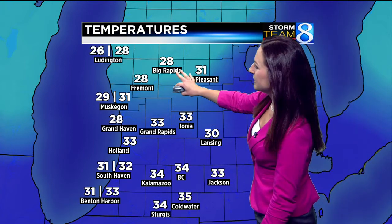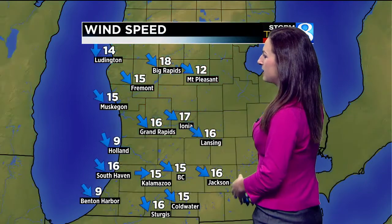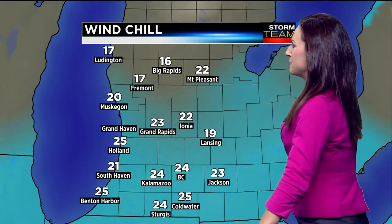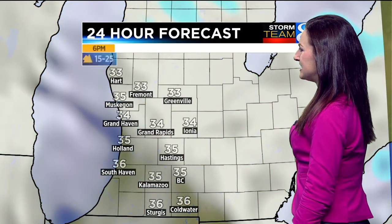33 now in Grand Rapids. At least we've broken the freezing mark. 28 in Fremont, a little bit farther behind. Same thing for Big Rapids, 34 apiece as you head down to Kalamazoo and Battle Creek. You have to factor in the wind, though, and we're going to deal with this not only today, but tomorrow as well. That pushes our wind chills down into the 20s in most locations, the exception being as you head a little farther northward. Fremont to Big Rapids still feels like it's in the teens.